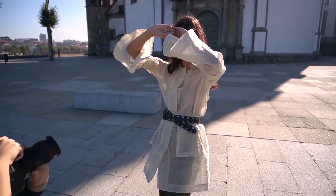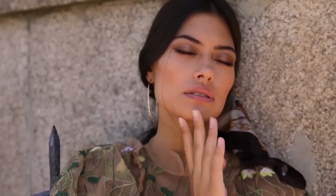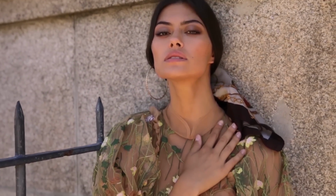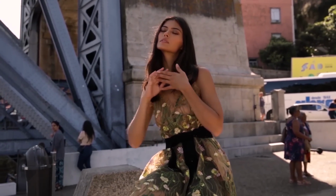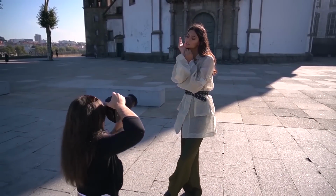For this particular shoot, I wanted to stick with nice earthy tones and colors that complement the model's skin and the backgrounds as well, because I knew that the location we were shooting at had a lot of white and cream tones and there was a lot of blue in the sky, which I thought would balance very, very well with a palette that is a bit more earthy and neutral.